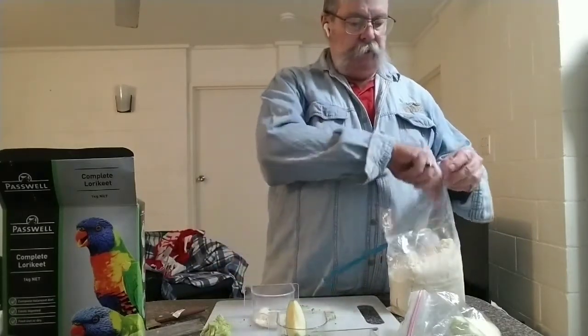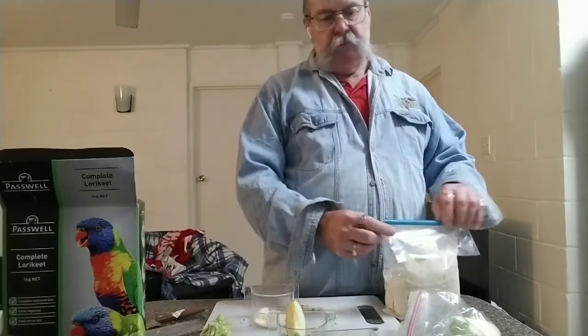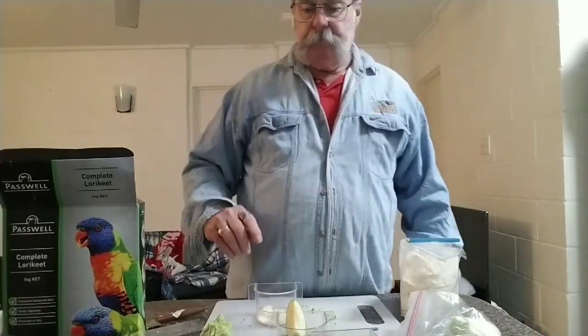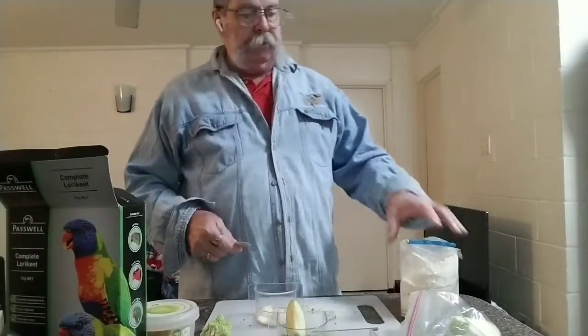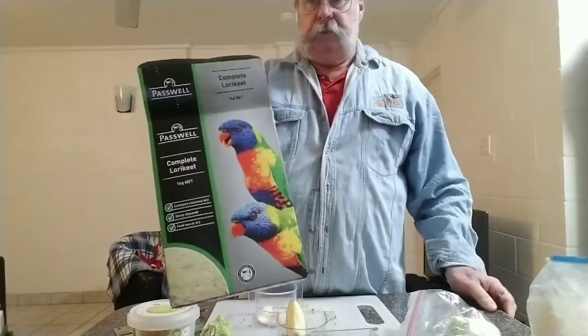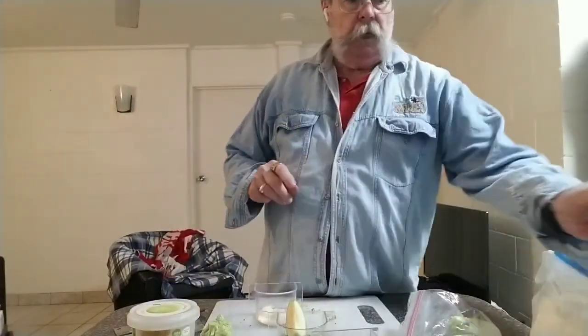If he's throwing his toys or anything in it, that's all right. You just take them out. Any pieces of crap that get in there won't matter, just take it out. All right, so setting that aside, as you can see, it's Pascal's. He loves it. Good stuff.